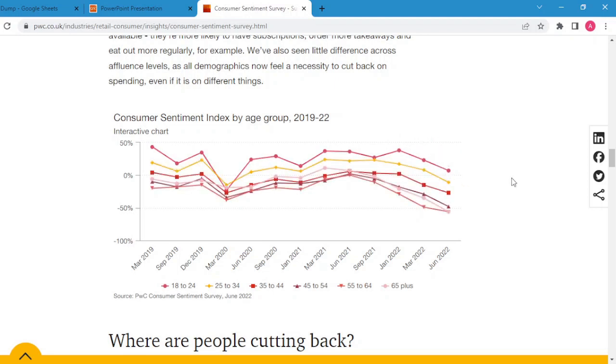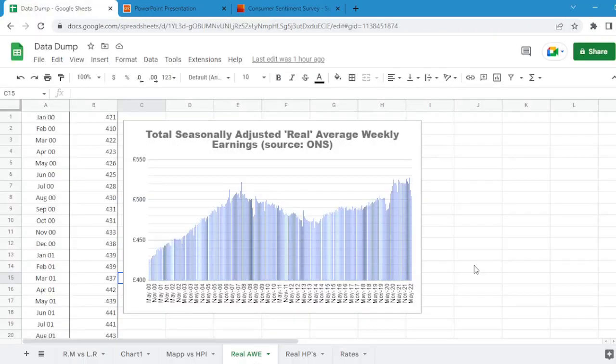Now, we've avoided the subject up until now, but of course, what is stressing households and personal finances? And that's the elephant in the room, it's inflation. We're going to jump into inflation, unpack it, see what it's doing to personal finances, see what it's doing to wages in real terms, and see what it's doing to house prices, again, in real terms. Anything we've seen up till now has been nominal.